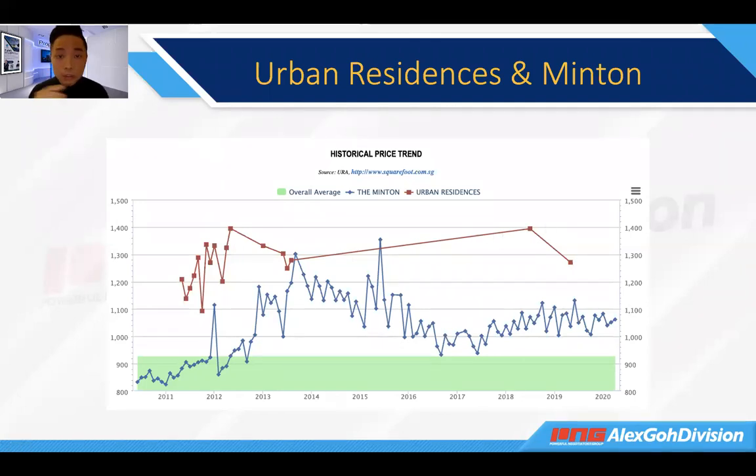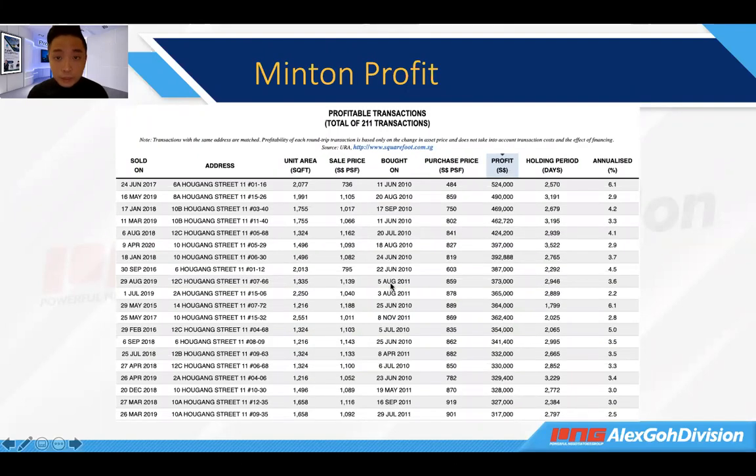Okay, so now we go into the profit. If you see this for Minton, you can see that there are a lot of owners that made money, a total of 211 transactions. But of course, there are definitely still a lot of owners that are sitting on the profit and they didn't sell. When they didn't sell, it will not be reflected in the profitable transactions.